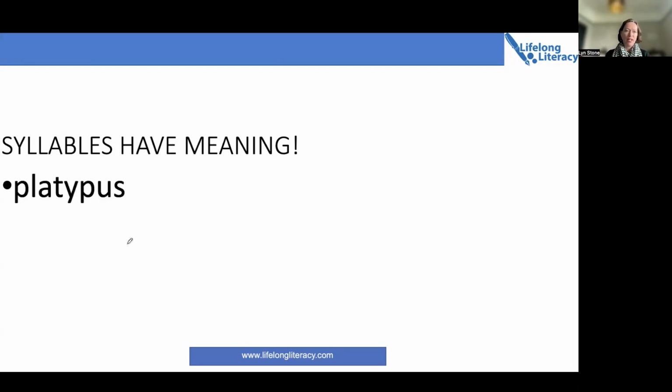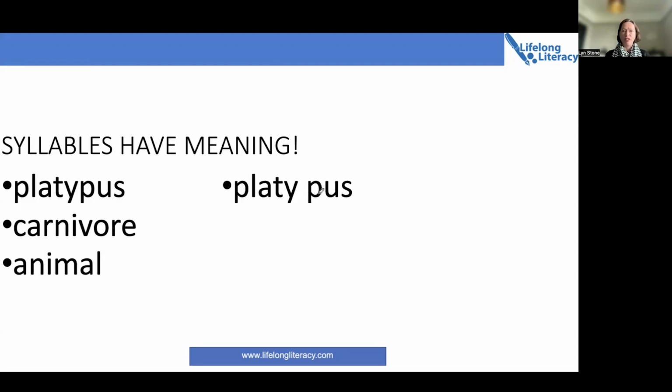Syllables have meaning. So if we took the words platypus and carnivore and animal, we could try to divide those words into syllable types, or we could divide it into platy, meaning flat, and pus, meaning feet. It's a flat-footed animal. Carnivore, we can divide that into carny plus vor. Carny, meat, flesh, vor, to do with eating. So that's where we get voracious from.